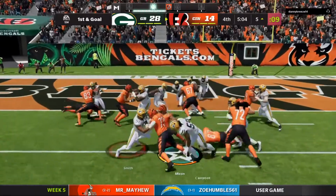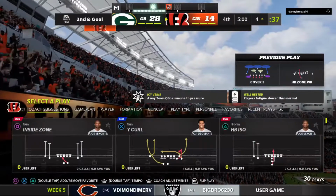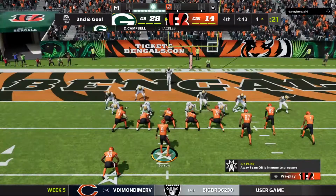They'll give it to Mixon, and the hole closes quickly here. He can fight only to about the 4. Only a yard on the pickup there. Second and goal.